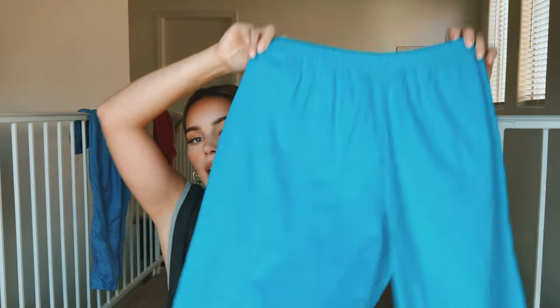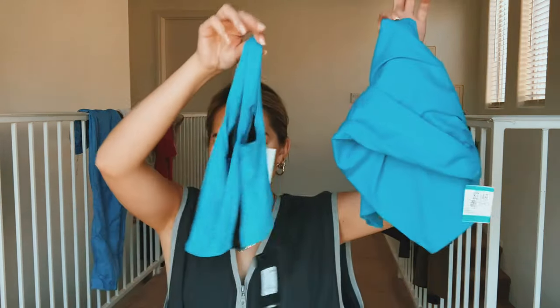So yeah, there's these little comfy things. And actually I found this at the thrift store too, which is almost the same color. So I might try them together. I feel like it'd be a cute little outfit. So yeah, let's style it. I'm not gonna say that every time.